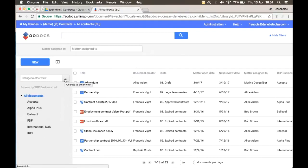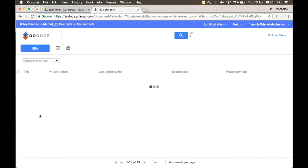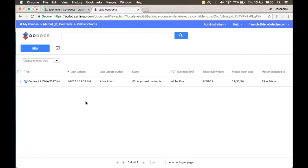Lastly, administrators are also able to provide pre-filtered views. For instance, I've got a view that says My Contracts, which will only show the documents for which I'm the original creator. A last view is the Valid Contracts, which will show only the documents that are currently in the approved contract state.